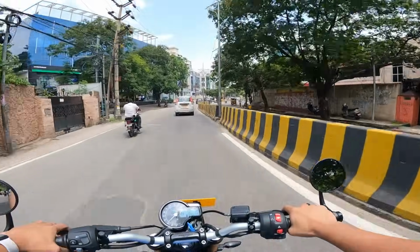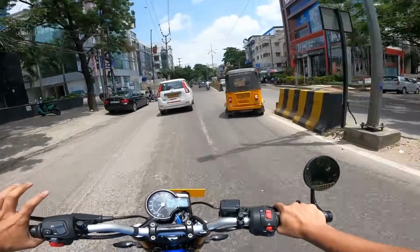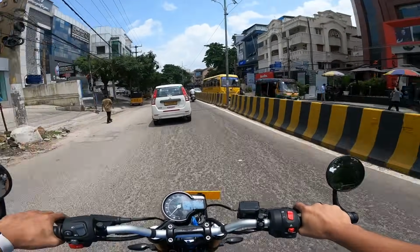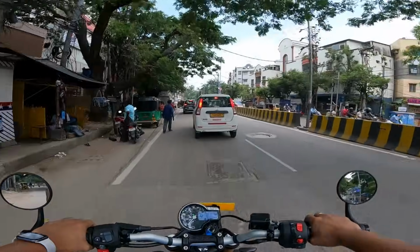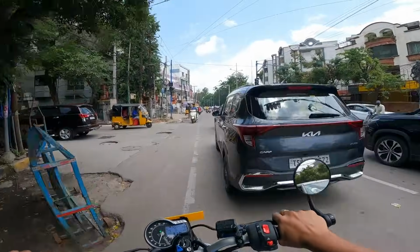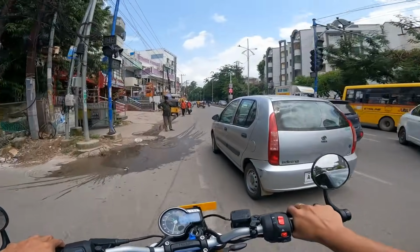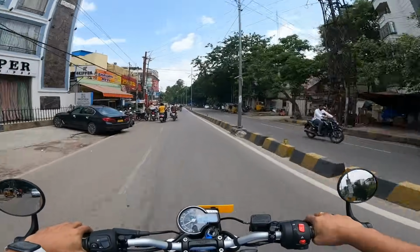I swear, I never expected this kind of punchy engine in this bike. I thought it's going to be good. It is pretty punchy. You will like it. Nice. Very nimble, the way you can zip through. Extremely nimble, very punchy engine.